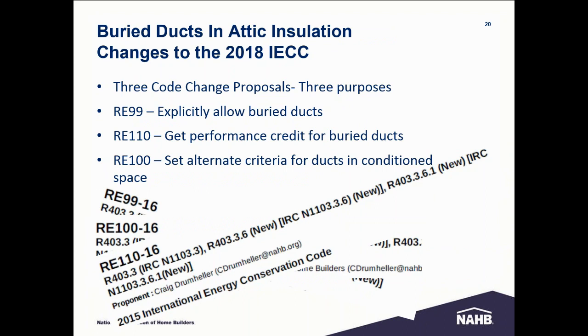One said, yes, you can allow buried ducts along with criteria. Second, to get performance credit for buried ducts, and this was based on the research that was performed. And the alternate criteria for ducts in conditioned space. And these are the actual headers of the proposals that were submitted for the 2016 code cycle, that ended up being the 2018 code.